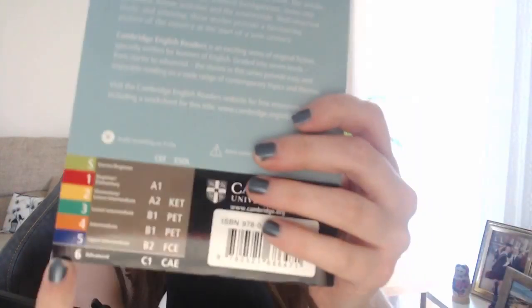But yes, so you can read a little section, and then after they have activities, I can't find them now, I don't have the time, I can't be bothered. But make sure you get one for your level, you can see your level here, and get it with audio, all right? Get them with audio, then you can listen at the same time as reading, all right?